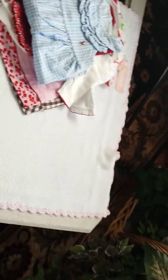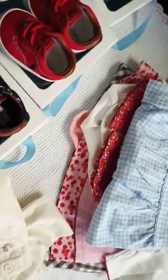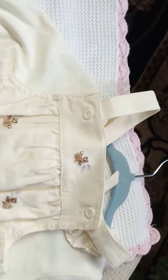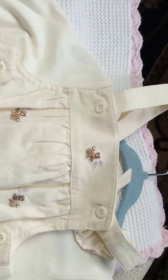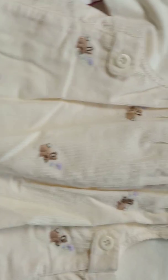Let's see if I have anything else. All right. I also have this one. This is a jamboree. And this is beautiful. You have to have a really pretty big baby for this one. I don't think the color is nearly showing what color it is. It is actually a very soft yellow. It's very, very pretty. It is brand new.